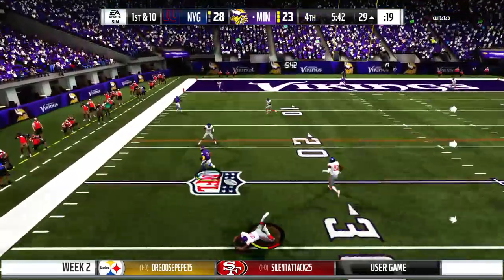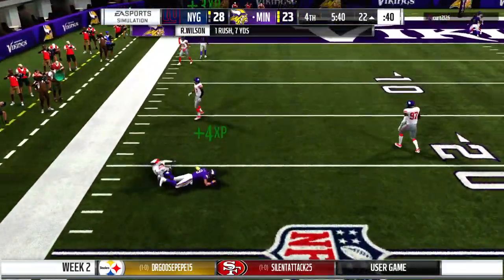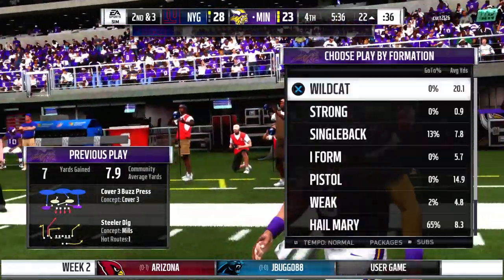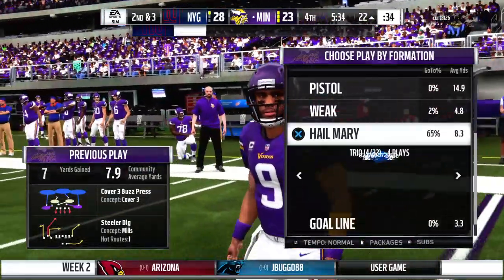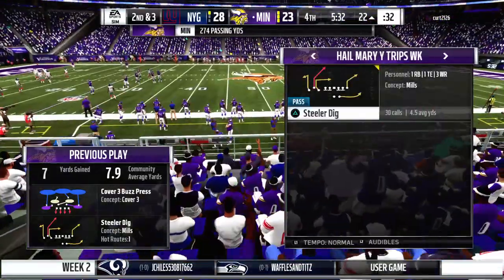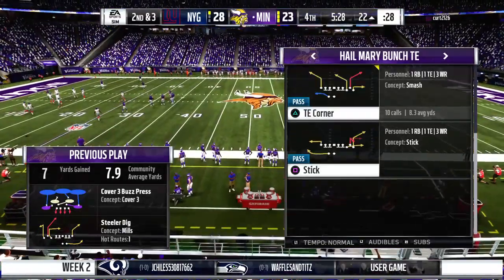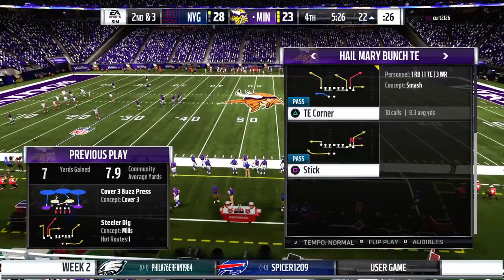Dancing to his left. And he will avoid the contact as he slides to a stop. Nice work to get 7 out of that, and it's 2nd down. Partner, he was going through his progressions. Not there, not there. After about the 3rd one, he decided he better pull it down and run for it. And he slides down and avoids the hit for good measure.